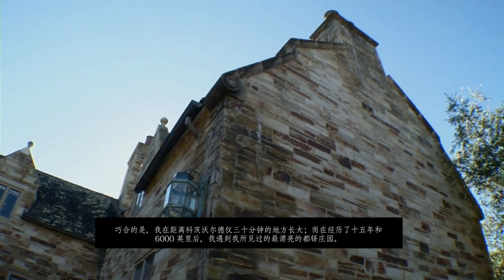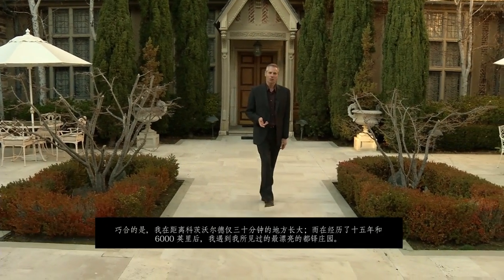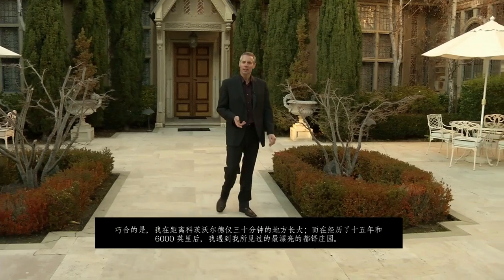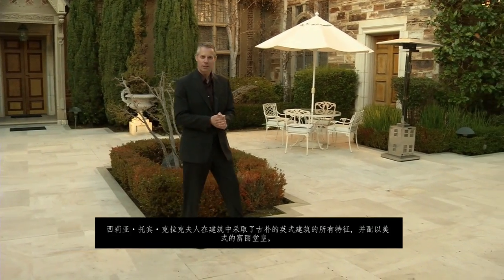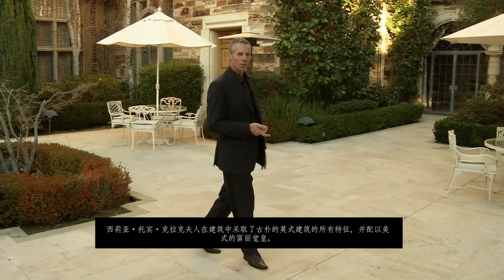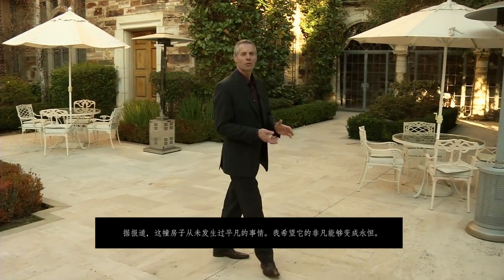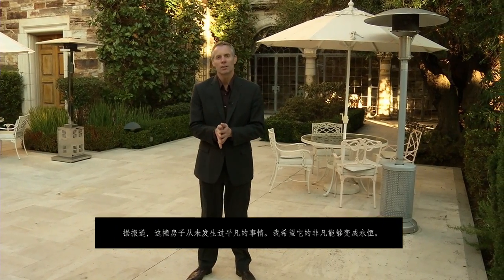It is ironic, I grew up just 30 minutes from the Cotswolds, and 15 years and 6,000 miles later, I happen upon the most spectacular Tudor estate I've ever seen. Mrs. Celia Tobin took all that was quaint about English architecture and paired it with a huge dose of American grandeur. It was reported nothing ordinary ever happened here, and I can only wish that nothing ordinary ever does.